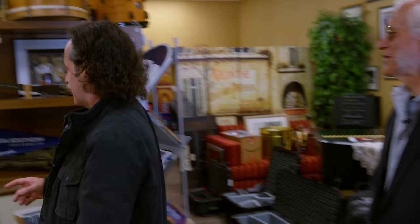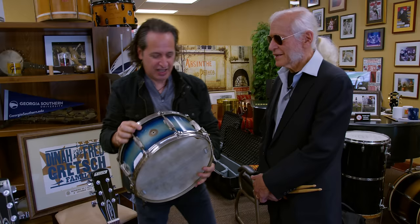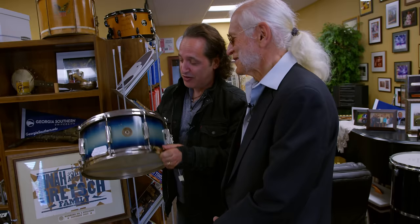Sure. A mid-30s drum and two-tone finish with die-cast hoops and rocket lugs. And the neat thing, looking in that sound hole, what you spy in there is a light bulb. That's amazing. You can't see it with the camera, but there's a light bulb mounted on the inside of the drum. And that was to keep the heads tight. That's right. A little bit of heat kept the calf head tight in humid weather.